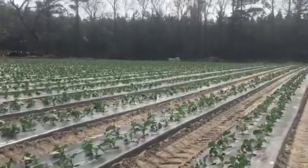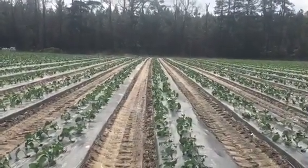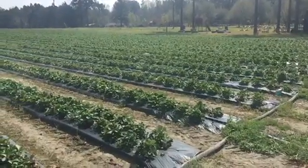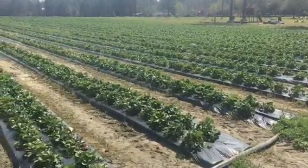That is that whole field right there. Set out about 480,000 of them. That's the first planting, and there'll be another planting yet. Mr. Walter's got all the strawberries ready to go. It is like March 16th.